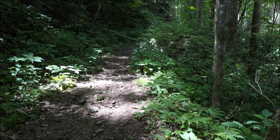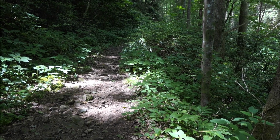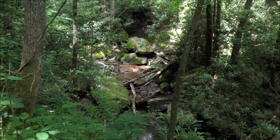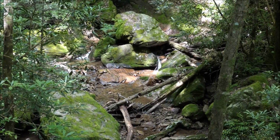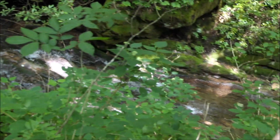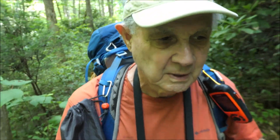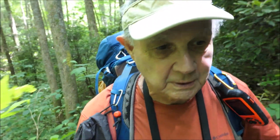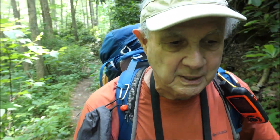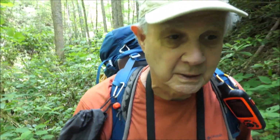Well, I'm back on the Longarm Branch Trail now that climbs pretty gradually beside Longarm Branch down below. You can hear it, and it's quite pretty also. Lots of small rapids, and there's another waterfall on up a ways. And the purpose of this solo backpack these couple of days is to see if I can locate a campsite and a good route for a future Sierra Club backpack.